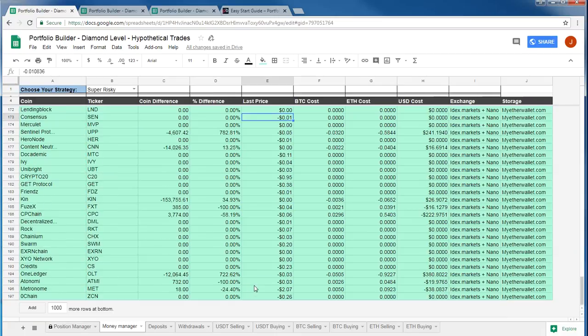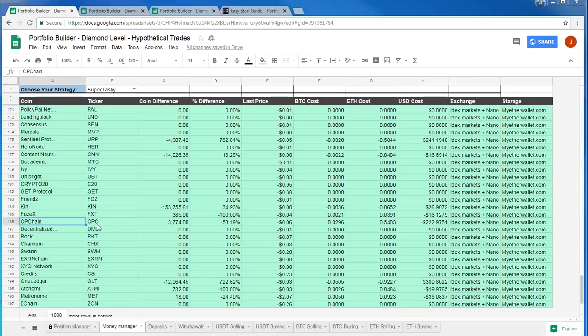Okay, so now let's go look at the next coin. Now I will note that it did override my bolding, so you may want to just write down on a piece of paper which coins you want to update. So this position is 58% below where it should be, and I need to buy 3,774 CPC coins, and it's going to cost 0.5403 Ethereum at the current market price.